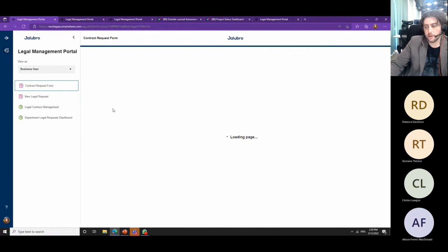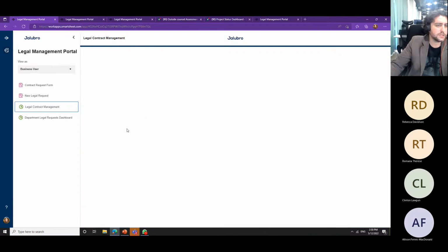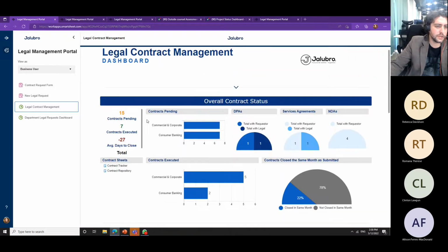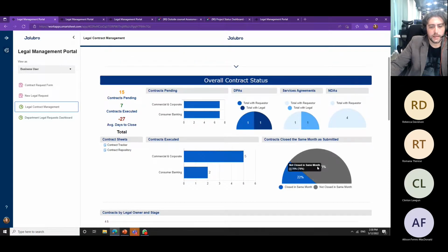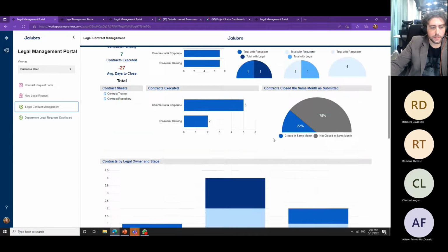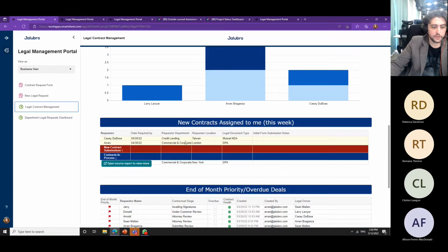So this request has come in. Now we can set up rules about who we want to see this notification as it comes in. Here we have a dashboard that's just focused on the contract: how many are open, how long it has been taking to close them, what type of agreement has come in, who owns the contract at what stage, and any new contracts that have come in.